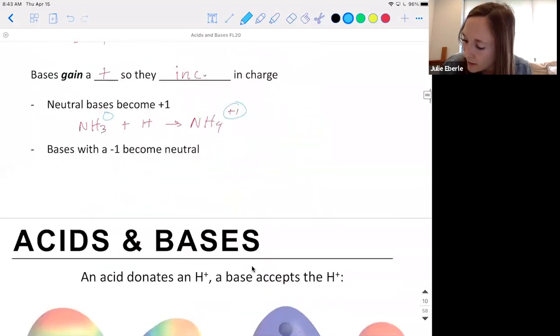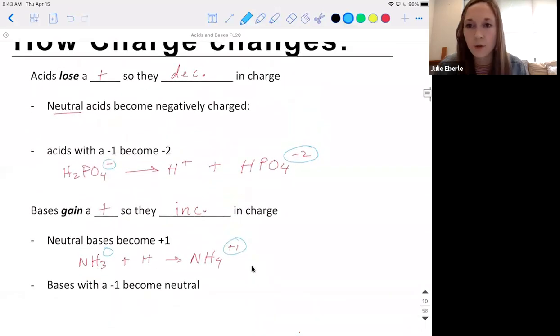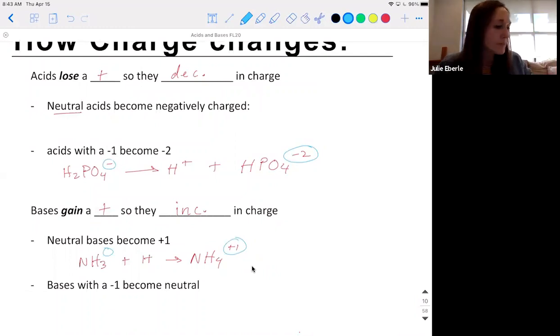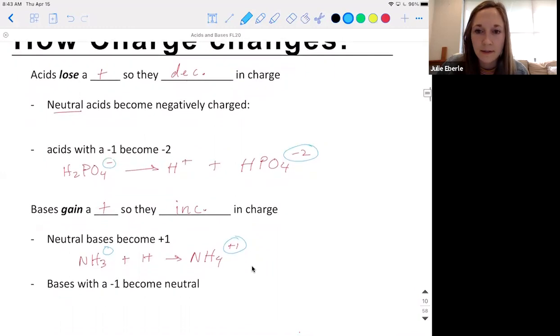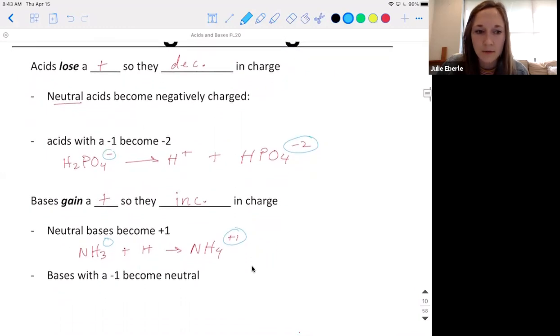I think the next one I have is just a review slide, and then we're going to do a poll question. All right. So any questions on how the charge changes? Everybody got this written down?